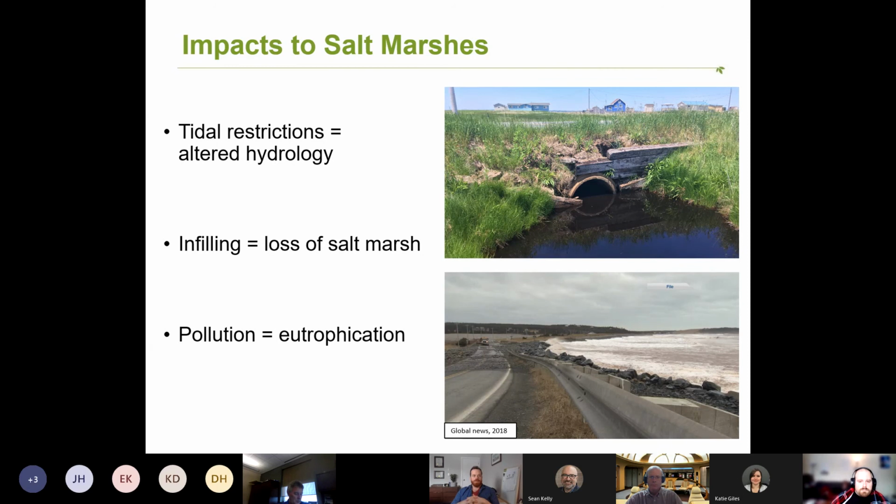This often brings itself up in the form of tidal restrictions like undersized culverts or roads that are in the way, or dikes that are just trying to keep that tidal water out of a space. Historically, less so these days, but it's still not unheard of, is the practice of infilling, which is just taking sediment from somewhere and dumping it on a salt marsh to bring that marsh out of the tidal frame so that the tides are no longer flooding it every day. And that obviously results in the direct loss of any salt marsh habitat that you do that to.